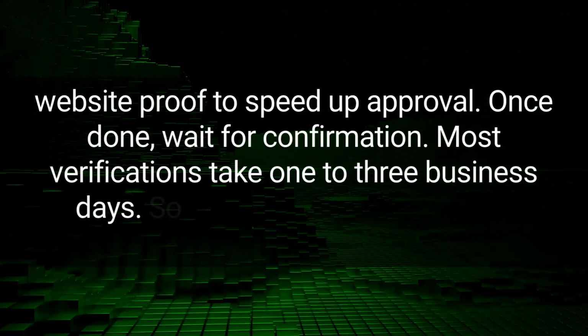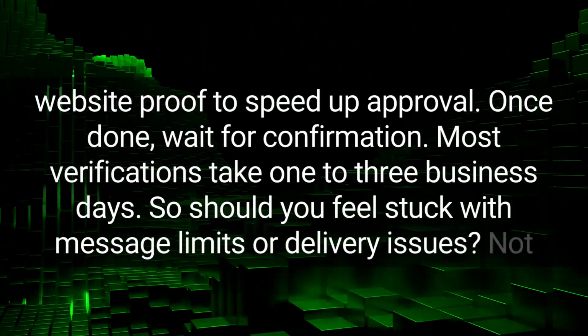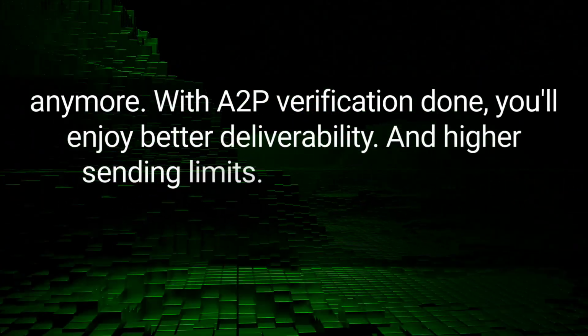Once done, wait for confirmation. Most verifications take 1 to 3 business days, so should you feel stuck with message limits or delivery issues, not anymore. With A2P verification done, you'll enjoy better deliverability and higher sending limits.